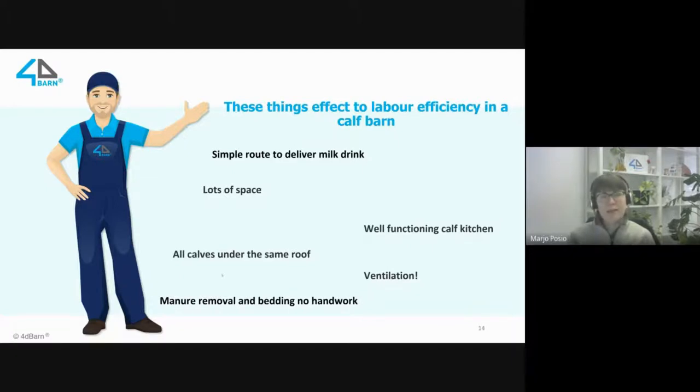And like Jouni explained, there should be a lot of space, because that affects how you do the bedding. Can you do it by machine, and how often should you do it? When you have a lot of square meters, then you don't have to do the bedding so often. And a well-functioning calf kitchen is also very important, so you can clean the buckets easily and everything is in the right place. You can find things fast, and you don't have to spend time finding things and doing it in a not so good way.